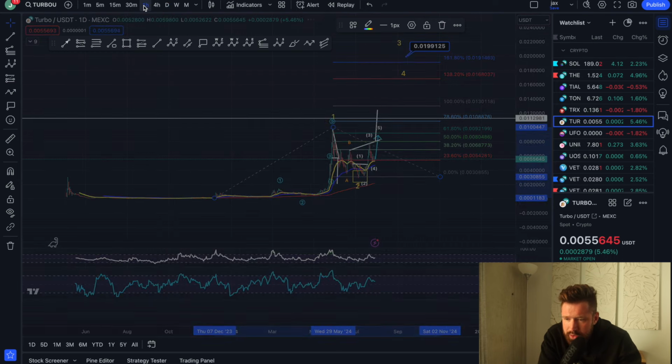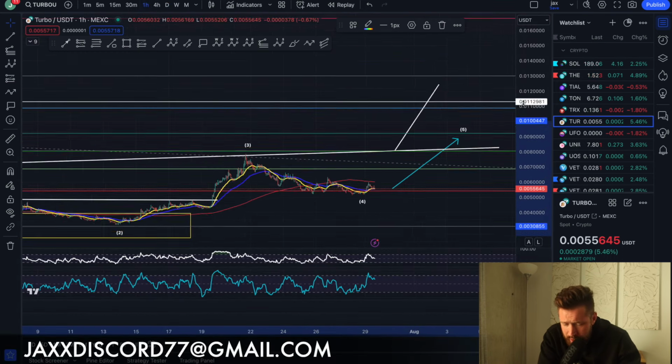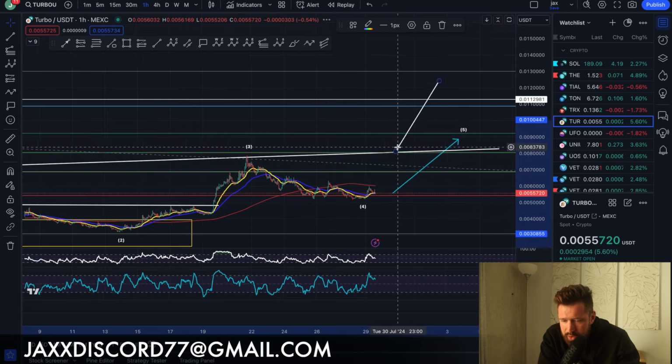All right, gang, so that's what I'm looking at. Currently, we are in trades for Ethereum, Gala, as well as Solana, which has already hit TP1.